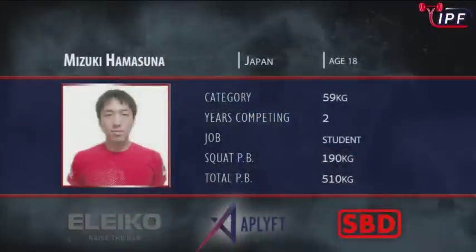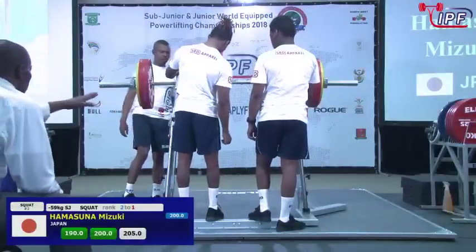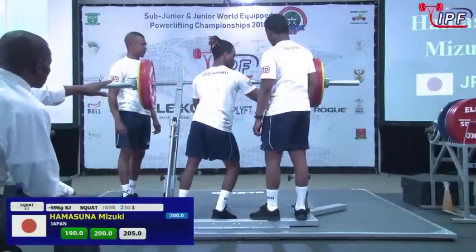Amasuna from Japan, 205 kilograms. So this will be a personal best as well. Yeah, and it'll move him into squat gold for the moment. Then he'll have to see what our Russian lifter does.